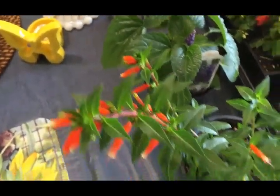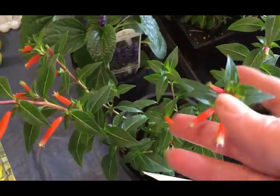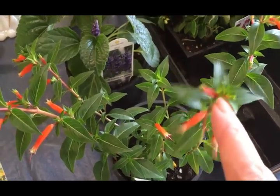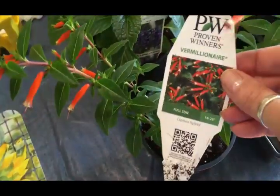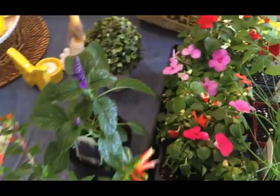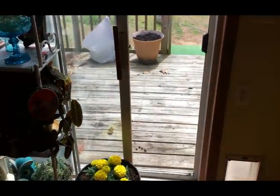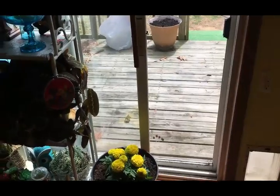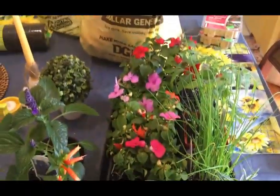And it didn't say that it attracted hummingbirds specifically, but I know hummingbirds love red, and they love flowers with a trumpet shape. So I got this. And this one also liked full sun. It's really funny. The north side of our house, the front, gets all shade all year. And the south side of our house, where the deck is, gets full sun all year. So I have to get full sun plants for back here and full shade plants for the front of the house. So that's everything I got at the greenhouse.